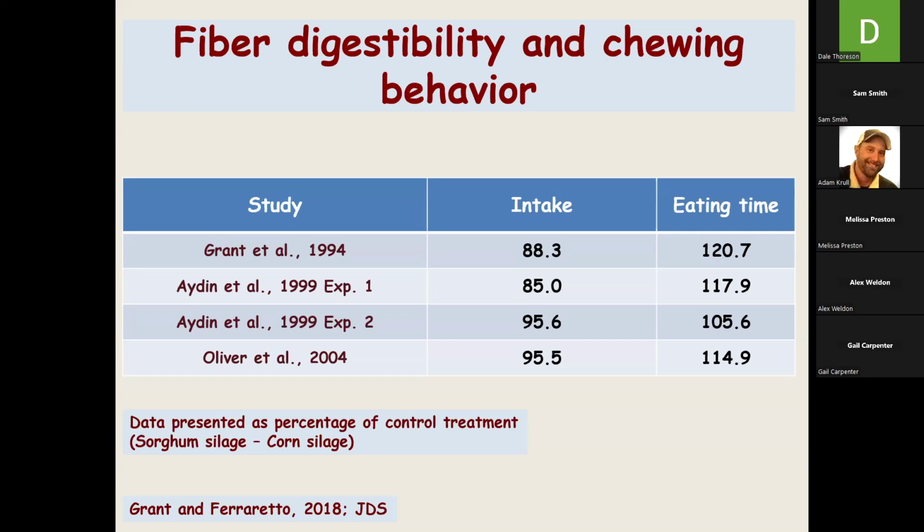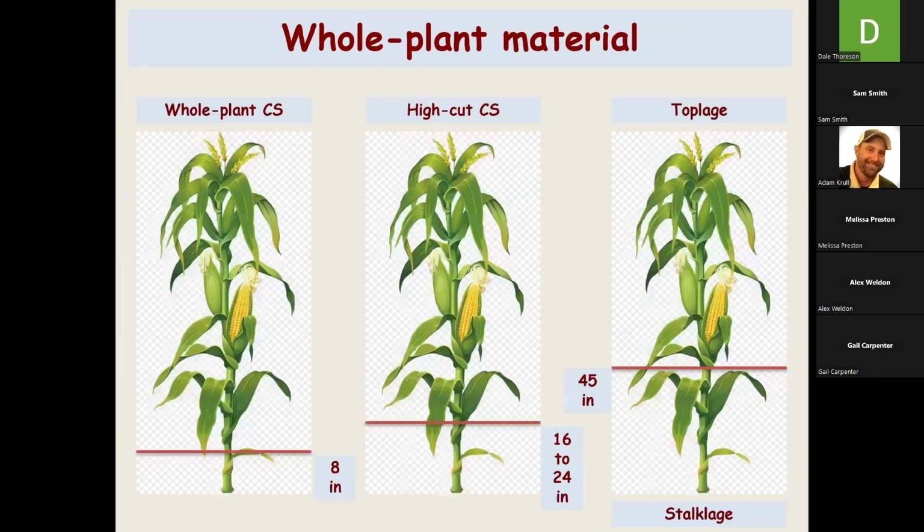So let's switch gears a little bit and talk about what are the other options out there that we can consider. And one of those options is changing the height of cut for corn silage, right? So if you allow me to use this simple example here, let's assume for a moment that 8 inches is a common chop height. I know that there is a lot of variation depending on where you are, depending on the specific setup of your dairy or beef operation, but let's just assume that for a moment, right?